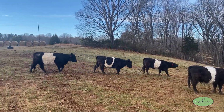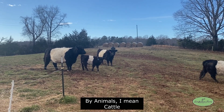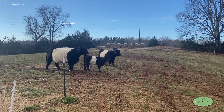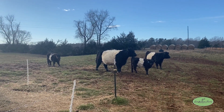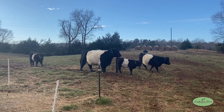We raise all of our cattle on pasture. We also grass finish all of our animals. So grass fed, grass finished. It makes for just an amazing flavor profile. And then we're fortunate enough to live on the James River, and that's where we typically finish out our cattle. So it's some of the most fertile land you can find right along the river. So it just makes for a great grass-fed beef.